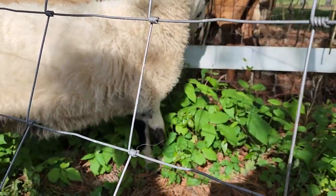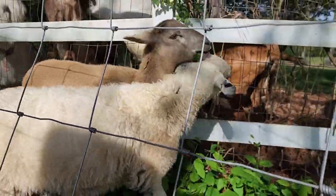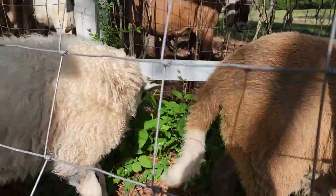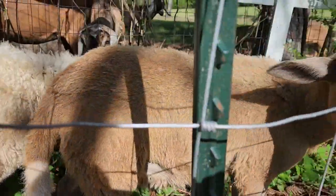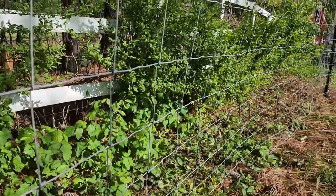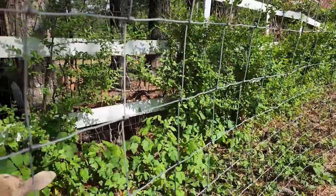I think it's working. They're getting the honeysuckle, the privet, the poison ivy, all of these invasive things off of this fence line. How long will it take you guys to clear this? All right, you guys, you see how lush it is? Let's see what it looks like tomorrow.